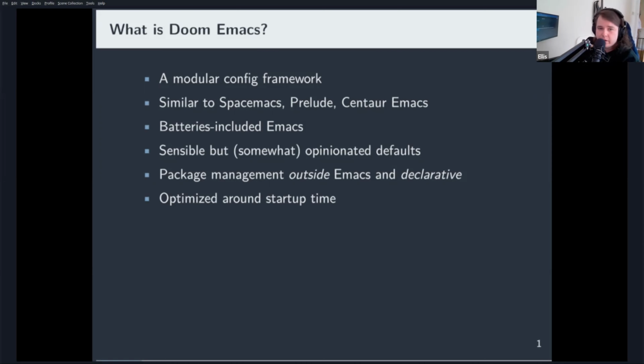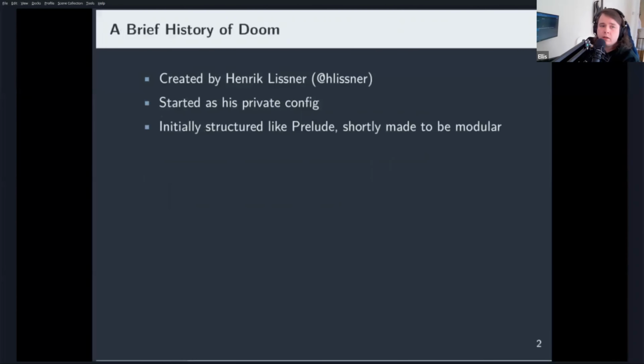It's heavily optimized around startup time. Even with my quite deep config, I still average around 1 or 2 seconds for it to start up. A fresh Doom install starts up in about half a second on a modern version of Emacs.